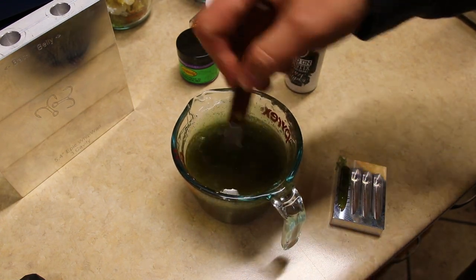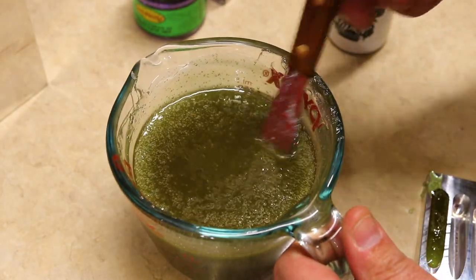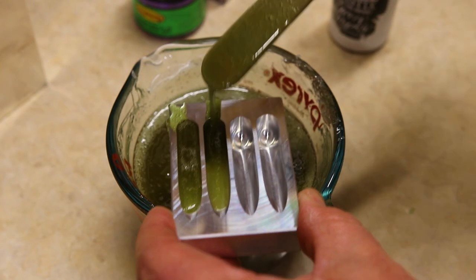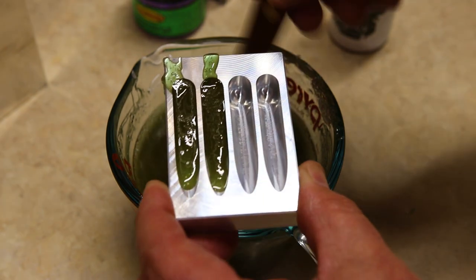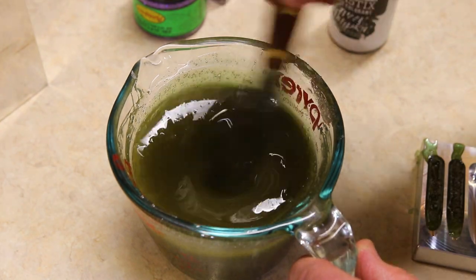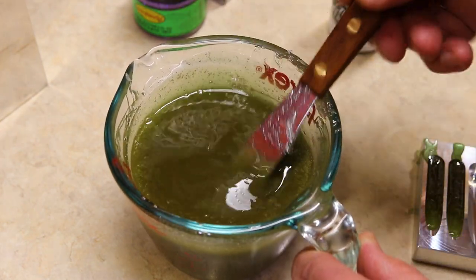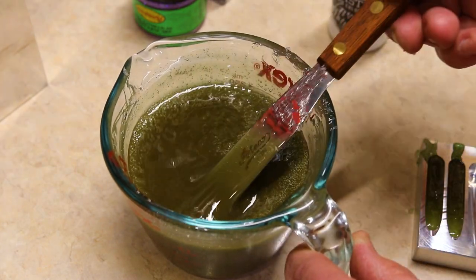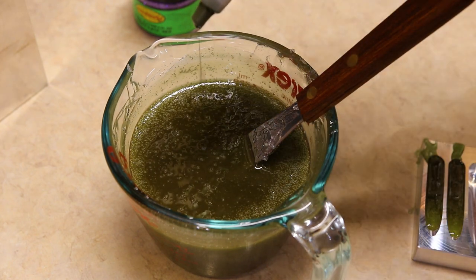At 60, you can see we have a nice dark green pumpkin going here. Look at that. All right, now we're getting a little less opacity here. I'm starting to like that. Okay, I think that's where we want to be. That looks pretty dark. You can see we got thick on the spoon, but a little bit darker. 20 more drops.